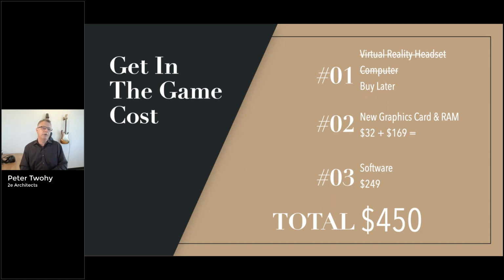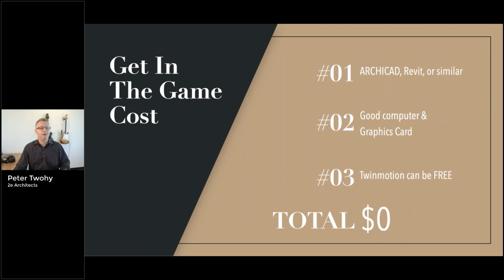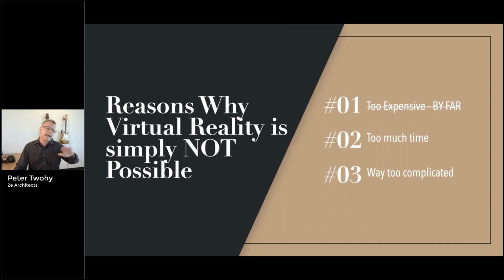We're going to get the virtual reality headsets and the computer later, when the clients come back. But right now we spend the 32 bucks, the 170, the software, you're at 450. But really, if you already have your ArchiCAD, Revit or similar, you've got a good computer with a good graphics card, and Twinmotion can be free. It could literally be as little as zero. I don't think it's too expensive. I don't think any of those are out of range for really anybody. So I don't think too expensive is a good reason not to do virtual reality.